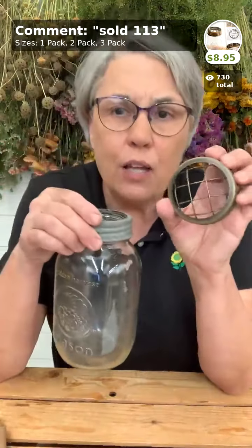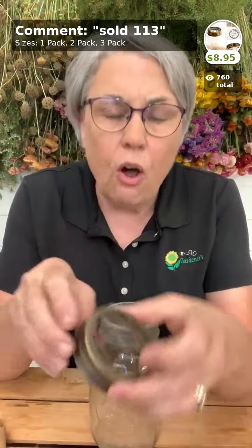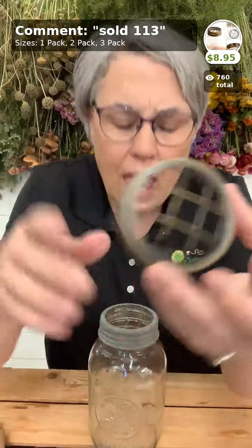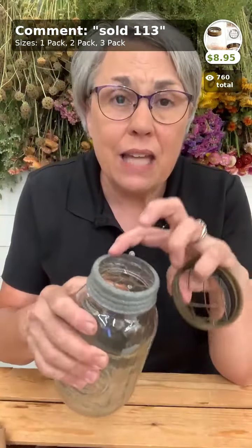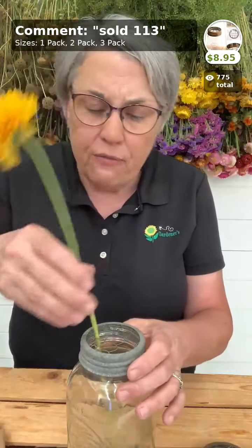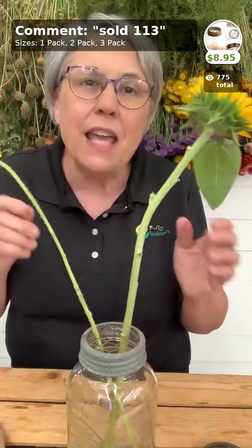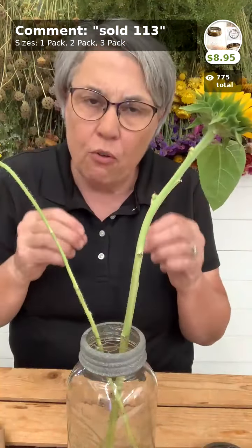Now, more arranging supplies that can really help you. This is the mason jar flower frog, and this is the bronze one. See that? It screws on to any standard opening mason jar, whether it's a quart or a pint. I'm going to show you how this works just like the Easy Arranger, but it just fits your mason jar. It's a little bit smaller. So again, you can just put flowers in, and it keeps them where you put them. I just can't tell you how helpful this is.